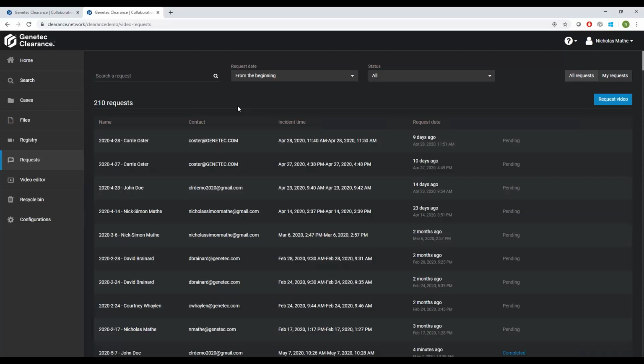So this is a great way to handle video requests. It takes a lot of the manual work out of the equation and speeds up the delivery process while still maintaining very strong levels of control over your data.